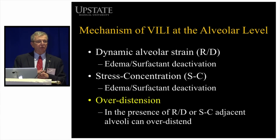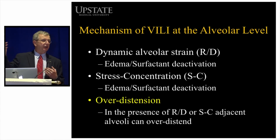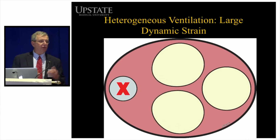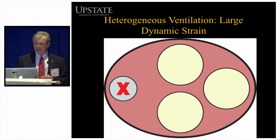Now let's quickly go into overdistension, because remember, overdistension, we believe, only occurs secondary to alveolar recruitment, de-recruitment, and stress concentration. And again, I think the best representation of overdistension is once we have a heterogeneous lung, we have some alveoli collapse, then the adjacent alveoli can overdistend into those areas.